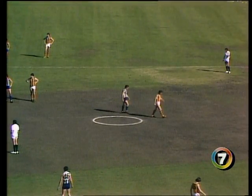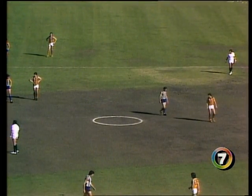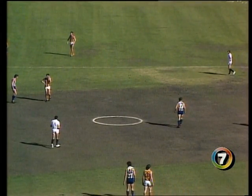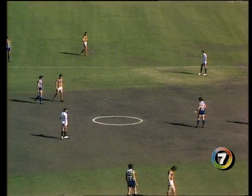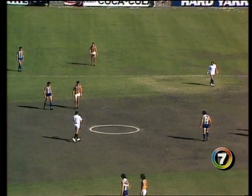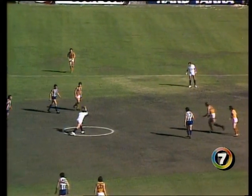OK, that was a little bit doubtful, that mark to Scott, I'd say, but still, the result's on the board for Hawthorn, that's all that counts as far as Hawthorn's concerned. They're 7-4-46 to North Melbourne 3-3-21, and we've played 12 minutes of this second quarter. The 1978 Grand Final, brought to you live by Channel 7.